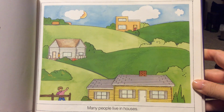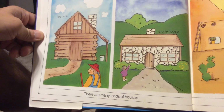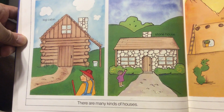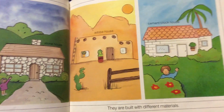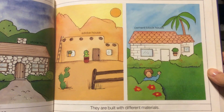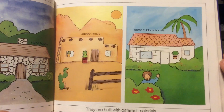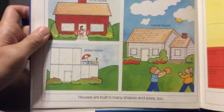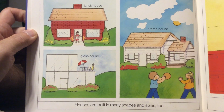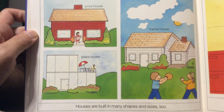Many people live in houses. There are many kinds of houses: log cabin, stone house. They are built with different materials: adobe house, cement block house. Houses are built in many shapes and sizes too: brick house, glass house, frame house.